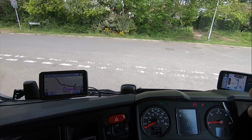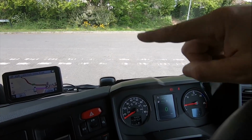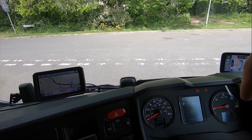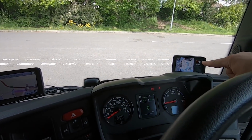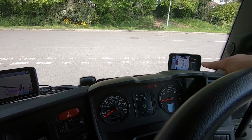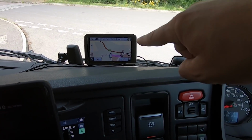As we're here waiting for the customer to arrive with this Movano, I thought I'd give you a quick description of why I have two sat navs. Garmin, TomTom. Don't like navigating on the TomTom. Much prefer navigating on the Garmin.